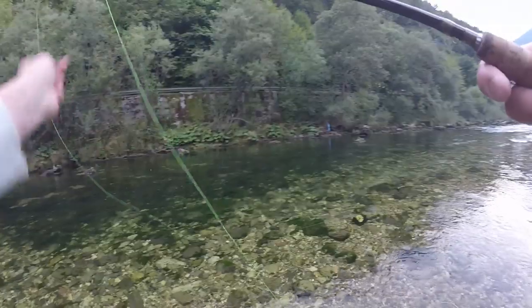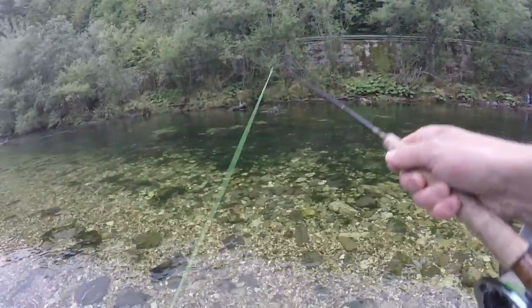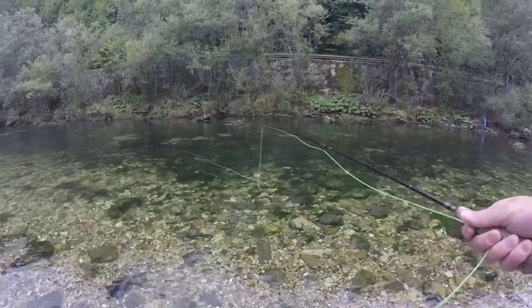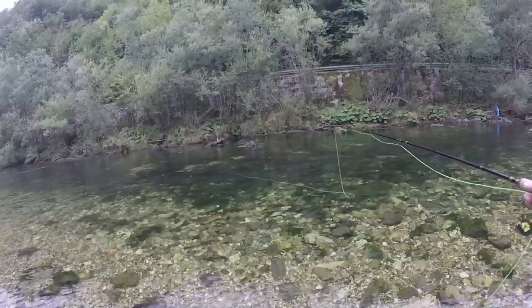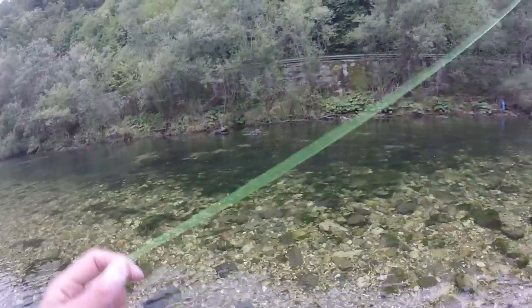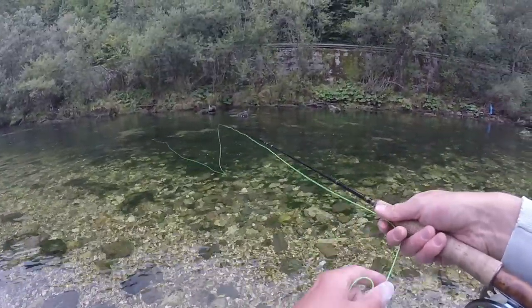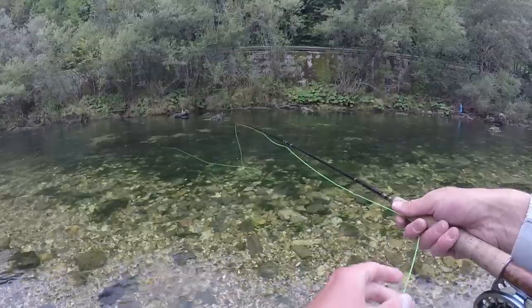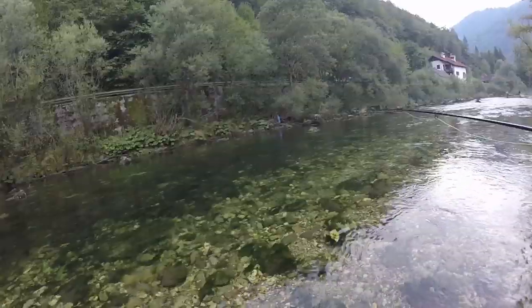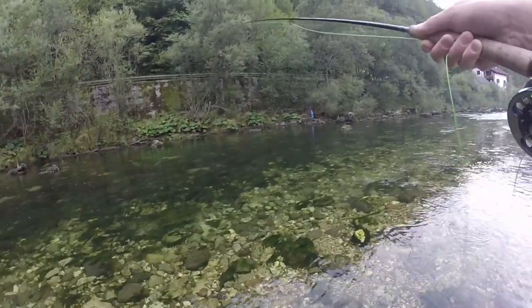Righty, so gone for a fly change. It looks to me like these guys are eating duns. So I've just put a, well, it's not that small, it's size 14 on. I'm going to go too small to start with. He had a little look at that. Oh, God, it's a good fish, that is. Just haven't quite covered it yet. That'll cover it. That'll go straight over him. Didn't flinch at it. Okay, he's back there.